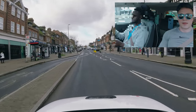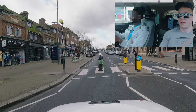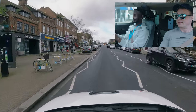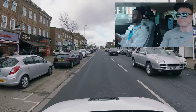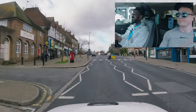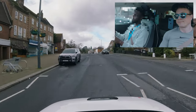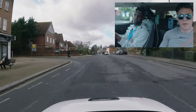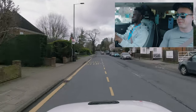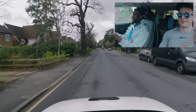Good, well done knowing that that's a bus stop. Good work here, mirror checks for your pedestrian crossing. Change of speed. Mysterious Mo, I want you to show me how you beep the horn. Oh, amazing. Thank you very much.